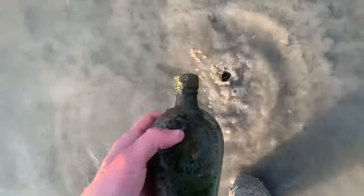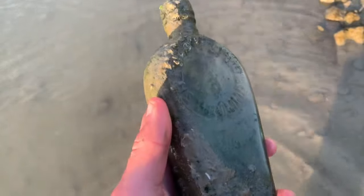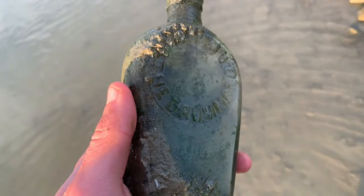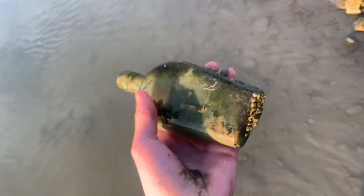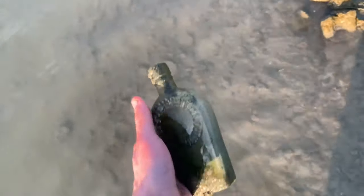Let's hope it's not broken or anything. No idea what it says on it. I don't know what that says. I can see Drummond Saint on top. The Drummond. That's a nice coffin shape bottle, innit? That's alright. Sure that'll clean up nice.